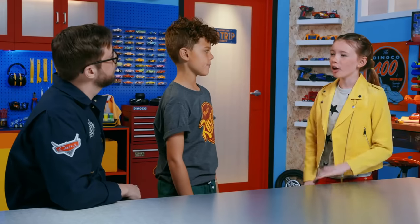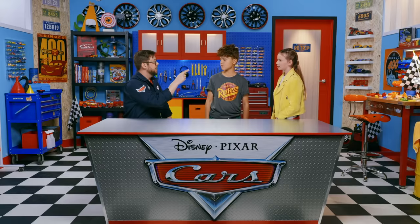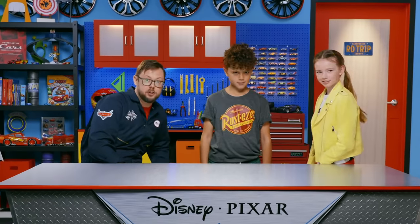Good job! Okay, so we know how to move our cars with magnets and balloons, but how are we gonna move them with rubber bands? That is a great question, Victoria. I'm glad you asked. I think it's time for some more science.